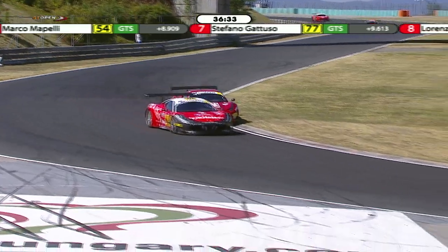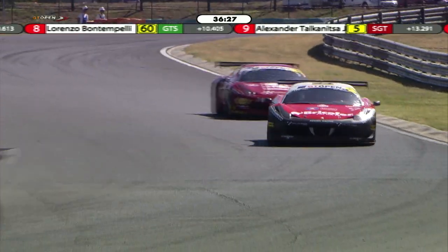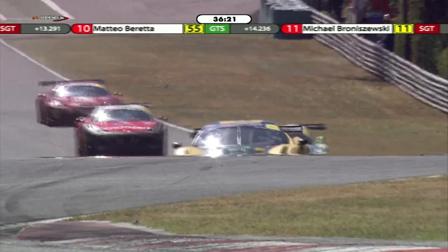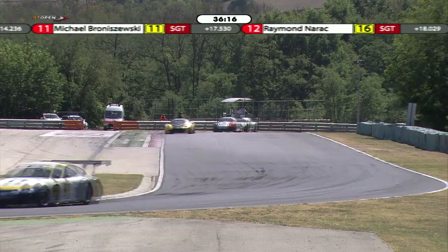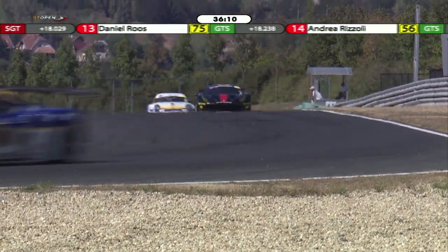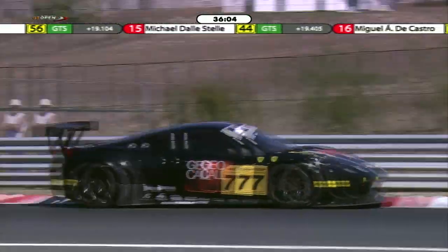But Rizzoli immediately looks to fight back to the inside, and Dallastella closes the door very late on him. It's wonderful to see these cars going wheel to wheel. Assertive driving again from Michael Dallastella, so he gains the place, moves up into 14th. Yes, Rizzoli, to be honest, missed an opportunity there into turn one, because, good move from Dallastella, but he was deep into turn one on the inside. If Rizzoli had just stayed outside, he could have used the cutback to then retake that position, but he didn't read that very well, and he's now behind him.